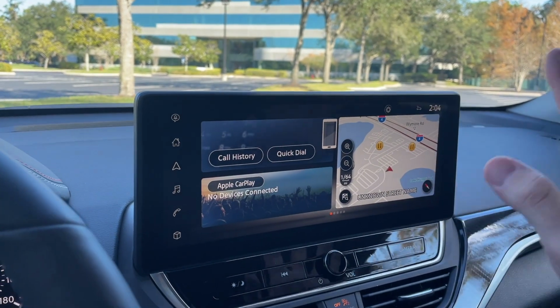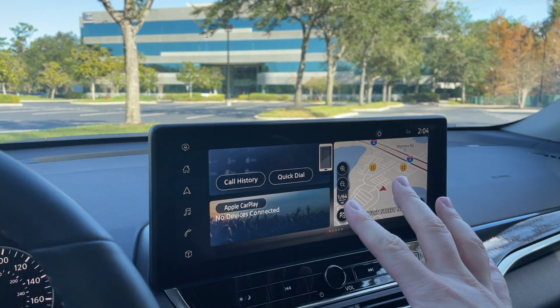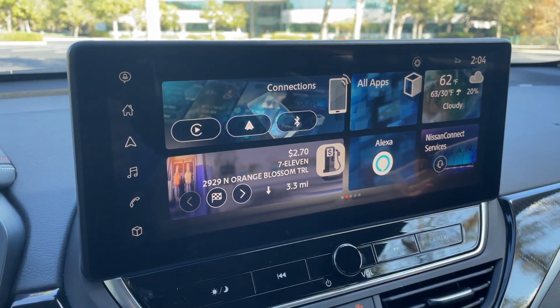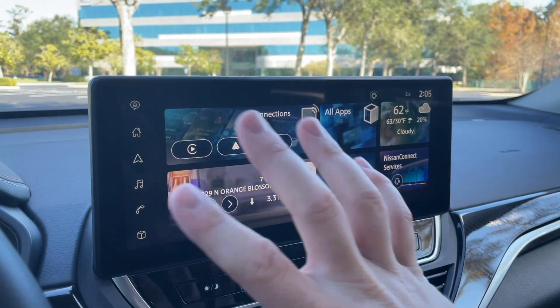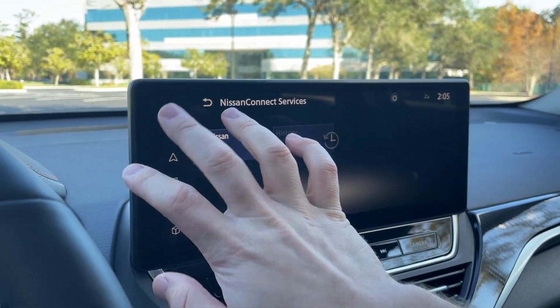This is a brand new Nissan infotainment system. It is so much nicer than the 8-inch system that this replaces, not only because it's HD, like just look at those graphics. They look super futuristic, super modern. It has Amazon Alexa, it has wireless Apple CarPlay, wireless Android Auto. It's wider, it's nicer, the functionality is better, and I really like it.